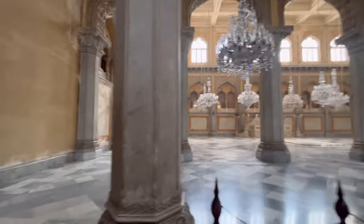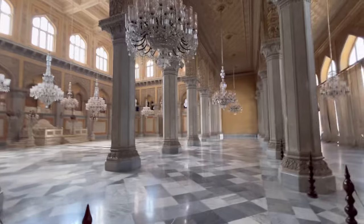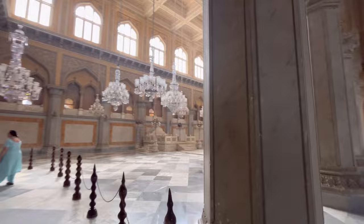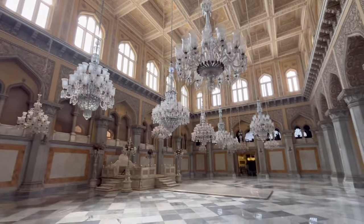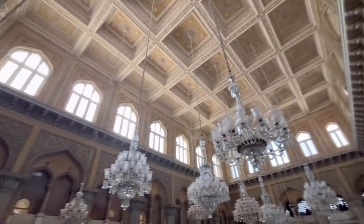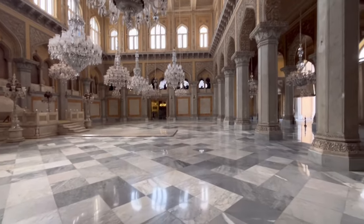You feel kind of small here because the place is just so big. I can only imagine when the lights turn on and all the furniture is there, how beautiful it might have looked, because right now there is no furniture, there are no lights, and still it looks beautiful. It's like three stories, four stories high. I'm gonna turn off the video and take some pictures.